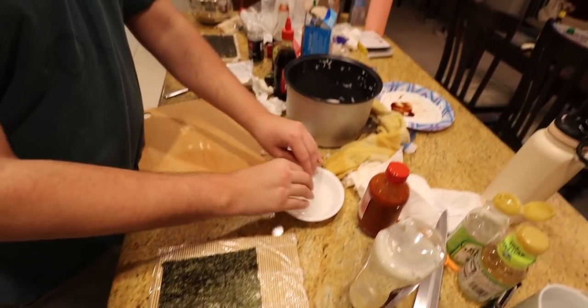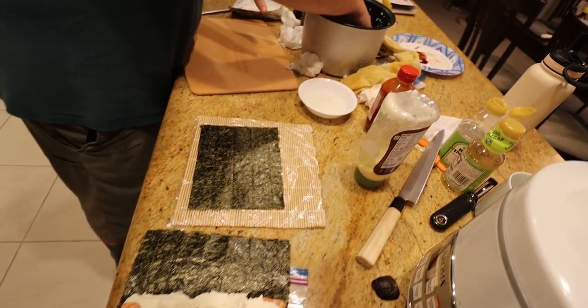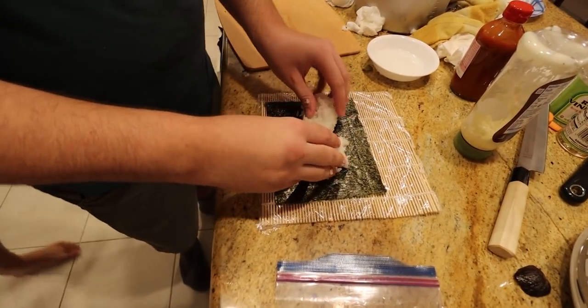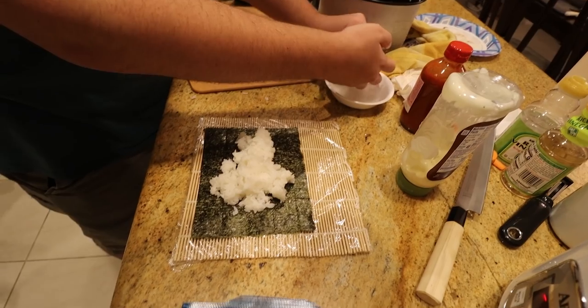All right, so we're in the kitchen right now making the last sushi roll. We didn't film the other ones, but you'll see them on the table. And this last one is gonna be a spicy tuna roll. So we just take our rice here. You wanna make sure to wet your hands throughout this process because the rice is very sticky.